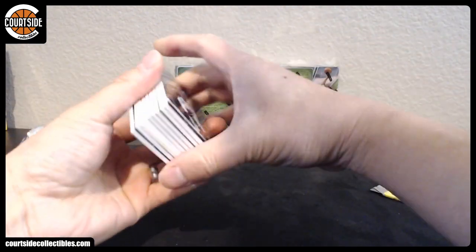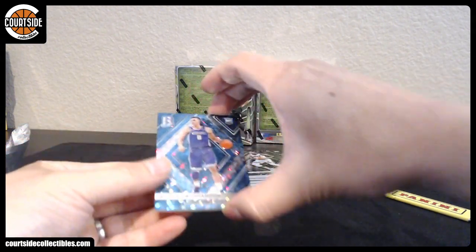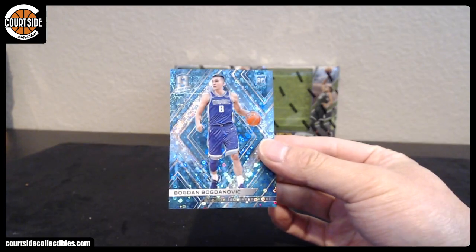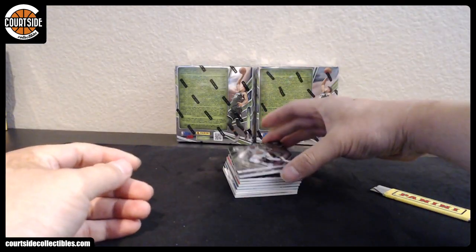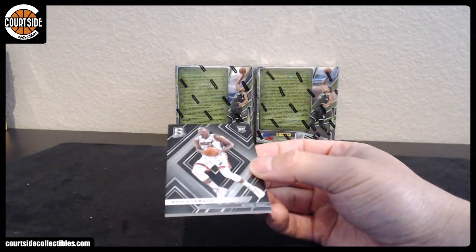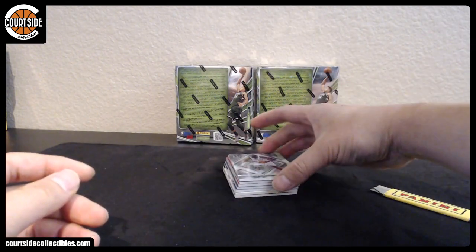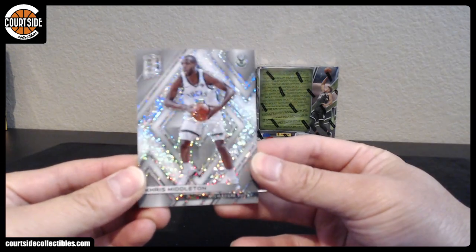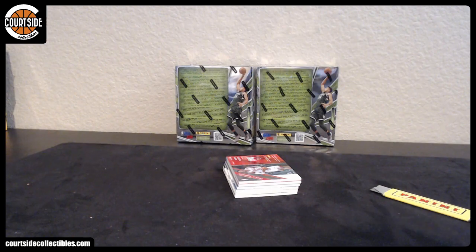Oh, we got a gold something in the back. All right, we have Bogdanovich for the Kings, blue. Blue rookie. Got Bam Adebayo, rookie base. And for the Bucks, Khris Middleton, White Sparkle. That is Rav and the Bucks.